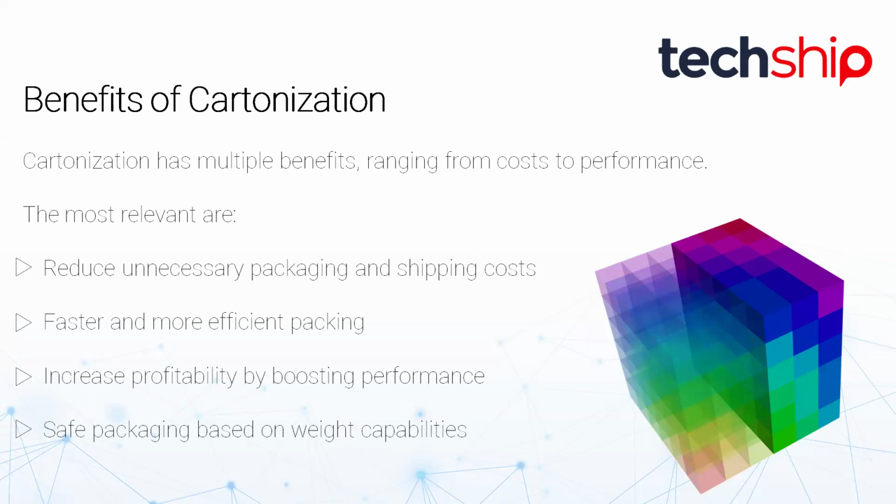Okay, so you don't have to be afraid of having a loose box causing issues in that sense. You'll know that every time you pack, you're not only packing in terms of dimensions, but you're also keeping an eye on the weight capabilities. Okay, we're going to be analyzing cartonization in practice in a few minutes as well.